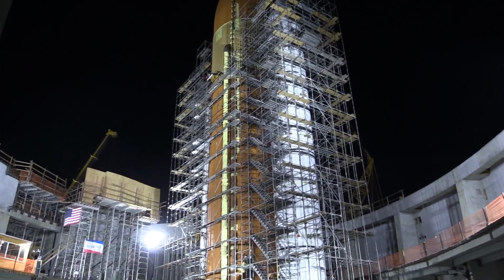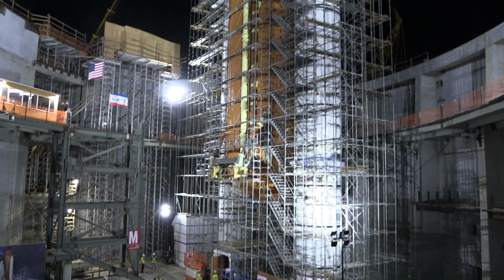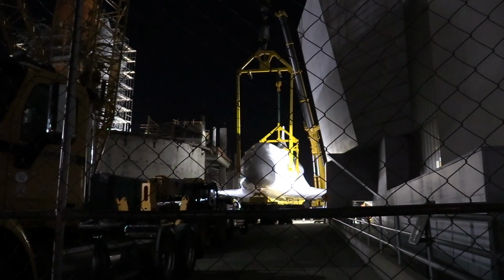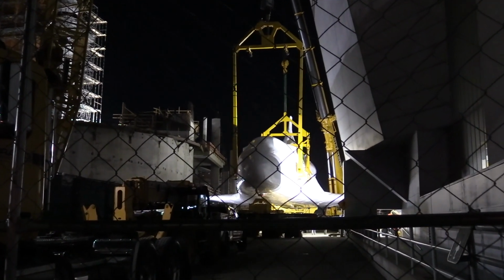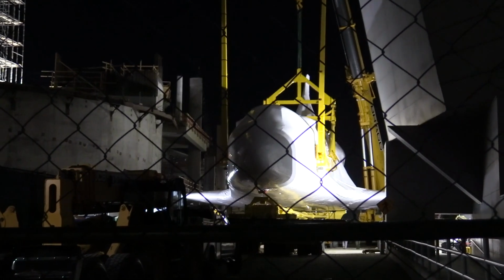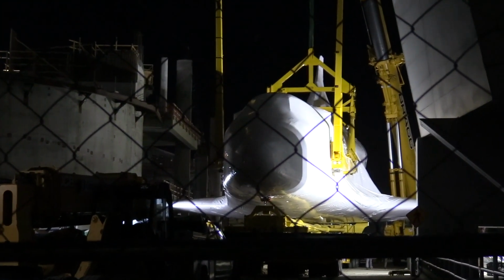With the external fuel tank and solid rocket boosters already in place, the construction crew below is dwarfed by the massive components which will make up the final space shuttle stack. I mean, everything has to be in place, and also with this particular object, the orbiter, the wingspan is 78 feet wide.